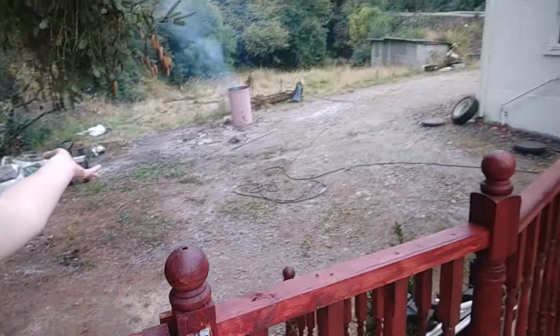But this whole area here is huge. Previous owners used it as a car park. We don't own that many cars, so we're going to repurpose it and use it for something else. We're thinking a family seating area, maybe with a fountain in it, and then my workshop's going to be down there once we've cleared the trees back or something like that. So it's going to be really good.